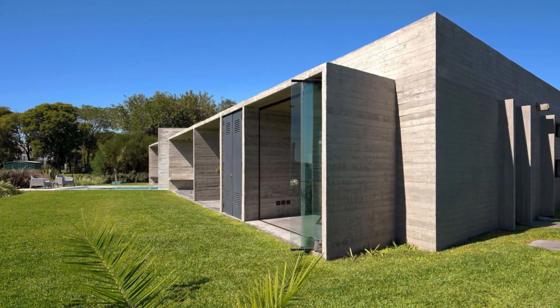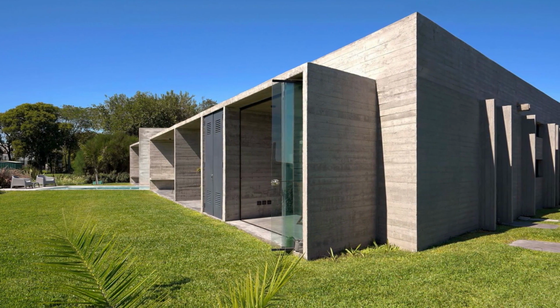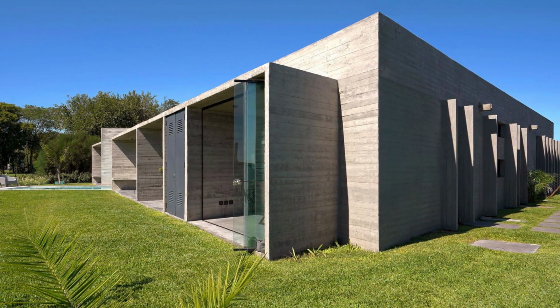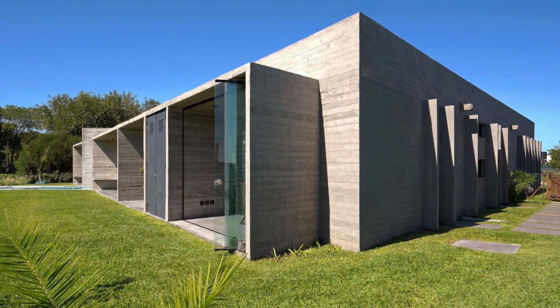The side facades are shielded from neighboring views by a series of vertical concrete partitions, while at the back, all spaces open through large windows, protected by deep overhangs.